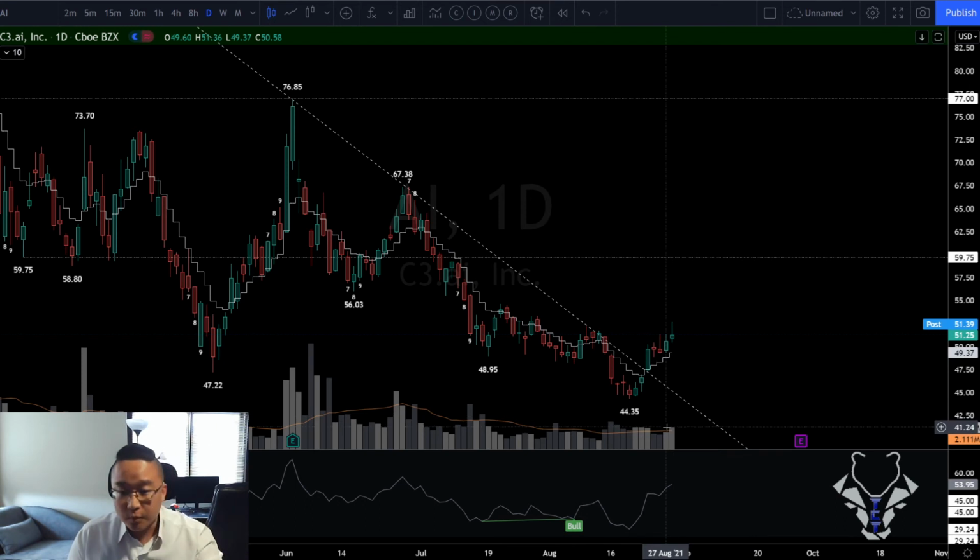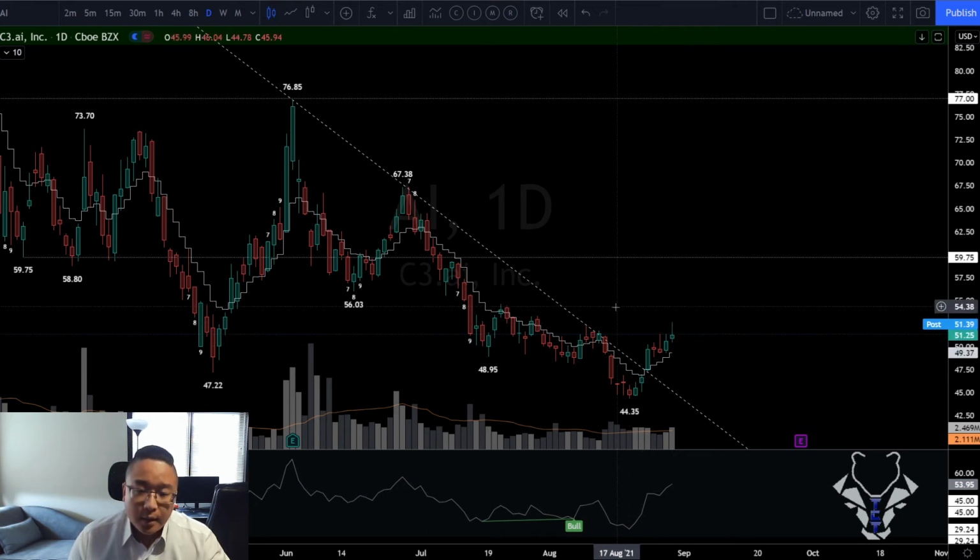We are seeing increasing bull volume, lots of resistance up ahead. But there's a good potential for this to see trend reversal on the daily from here. We're going to need to see a break. Oh, we did break over it. 52.20, 52.62. So we did break over it.